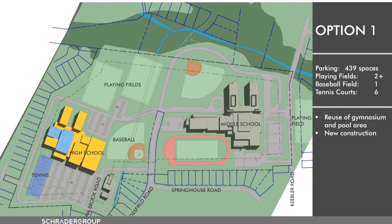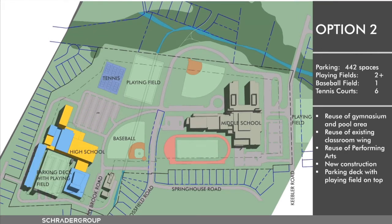So option one was a reuse of the gym. The second option was also a reuse of the gym, but also looking at a classroom wing that interestingly was already an exception to the zoning requirements. And we decided we could probably leave that where it was since it was already grandfathered by that. And then to also reuse the performing arts area.